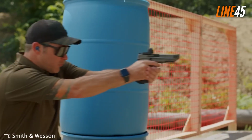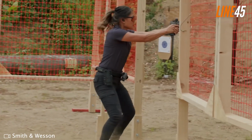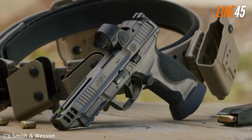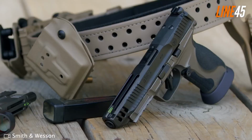Meanwhile, its magazines are sturdy. They enter and leave the mag well without issue and drop cleanly every time. The M2.0 always feels great in my hand, thanks to its adjustable backstrap pieces. I was easily able to secure a solid grip. The rough texture on its grip itself proved useful during recoil.